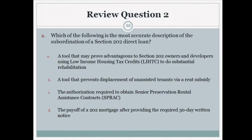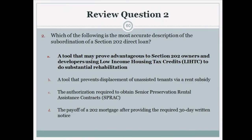Well, this is actually easy. This one is definitely a tool that can prove advantageous to 202 owners and developers using low-income housing tax credits to do sub-rehab. Although we did talk, obviously, with the subordination, there's no equity takeout, so you have to consider that. It would not be B, C, or D. And it mostly wouldn't be C because I don't know enough about SPRAC to say it would be.